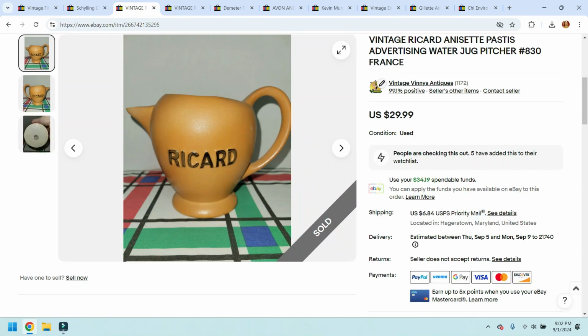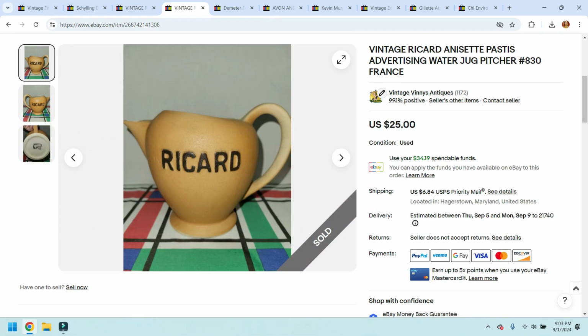So these next two items are, I think it's pronounced, Ricard Anisette water jugs. I picked these up at a store called Main Street Classics in Stephens City, Virginia. It's a small little town, not even far from Winchester. I didn't find a whole lot at that store at the time, but these caught my eye, and of course I wanted to look them up. So I did pay $20 for both of them, and I managed to get 25 bucks apiece. So I made $30 on both of them.